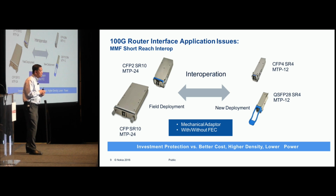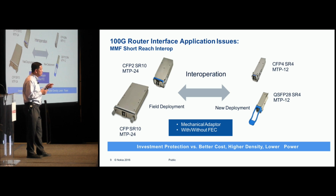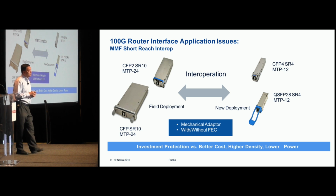One practical challenge. Maybe a niche market, but there's one challenge. We haven't even sorted out what is the best way to do it yet. But one option is some company working on a mechanical adapter, plug in one end on the CFP2, and the other end you can just put on the QSFP-28. But at the next level of detail, the new QSFP-28 SR needs FEC. That also needs to be addressed.